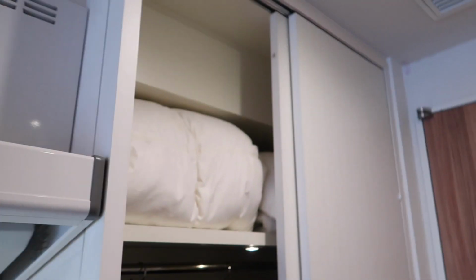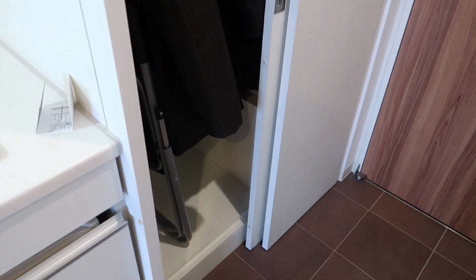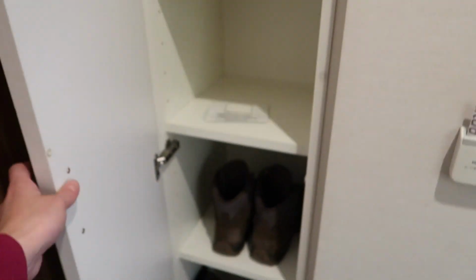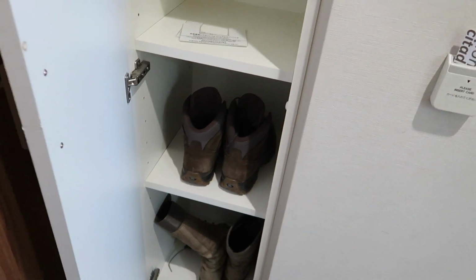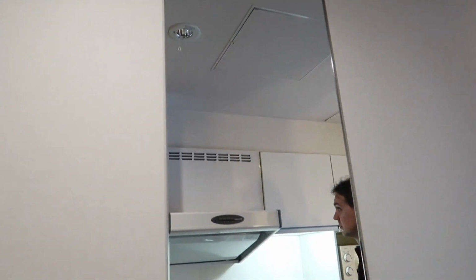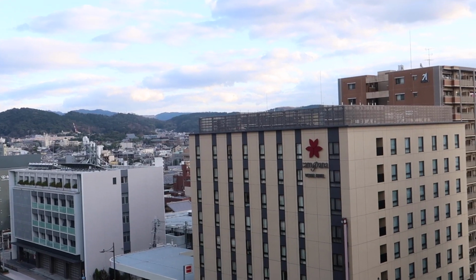We have a cupboard here which has got an extra duvet, which given that it's winter is going to be really helpful. I'm going to hang up some things there in a minute. And then, oh, I think that's an extra chair, which is good. And over here, this might actually be a proper shoe locker. Oh yeah, lovely. Oh, you put our shoes in there already. Cool, awesome, thank you. And one thing we did miss in our caravan hotel is a full-length mirror. So there's Liam there, a full-length mirror. So that's it. Oh no, that's not it. We're having a look at the view.